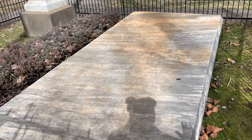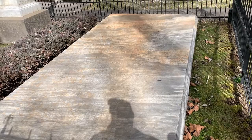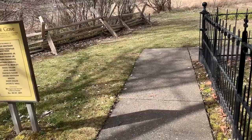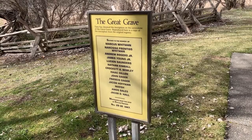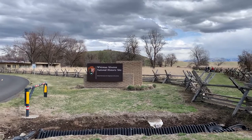This is the great grave. It has inscribed on the top the names of the people that are buried here. Due to the weathering, the inscription is pretty hard to read. But this is a list of all of the names that were in that inscription, and they all were massacred near here by the Cayuse Indians on November 29th and 30th, 1847. We've completed our mission.